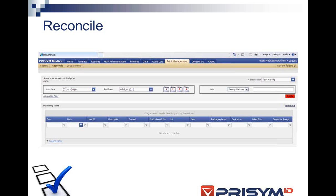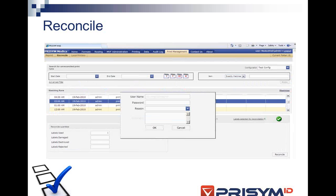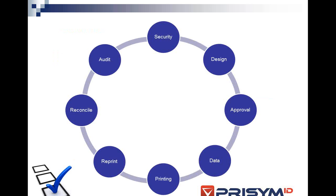Here we have a couple of example screens of how this can be achieved. In Medica, the Reconcile feature is similar in design and concept to the reprint facility, but with additional tools to help users accurately record reconciliation logs. On this screen, the user is asked for their username, password, and reason code, always ensuring that every key event in the whole process is logged securely.